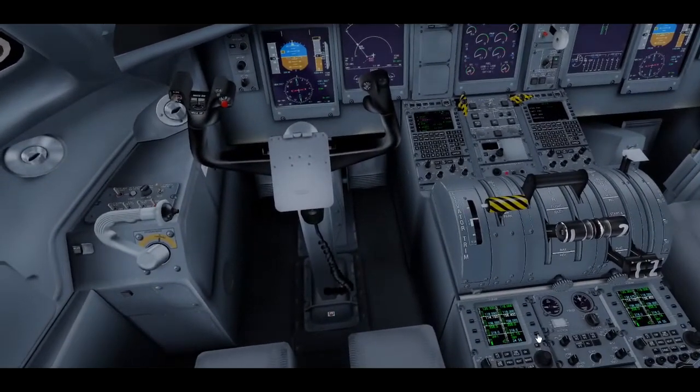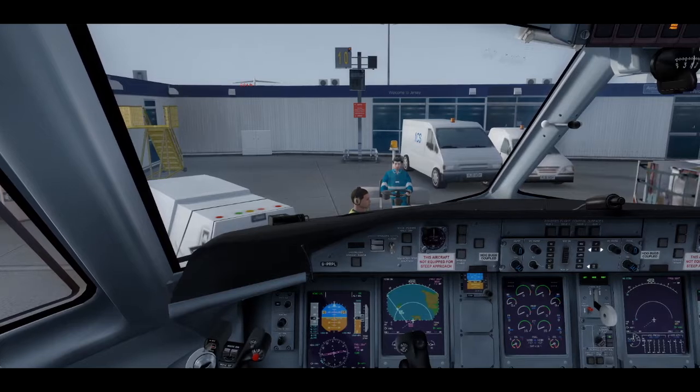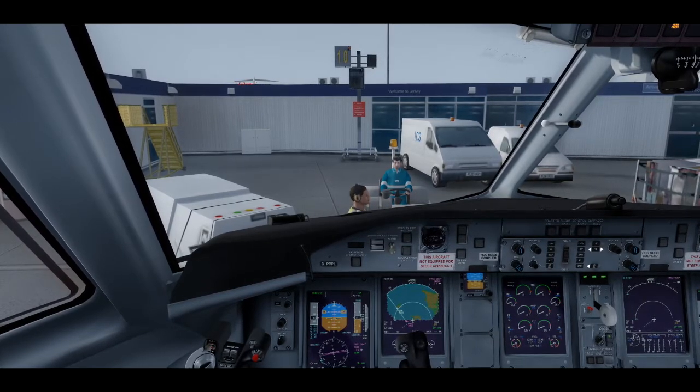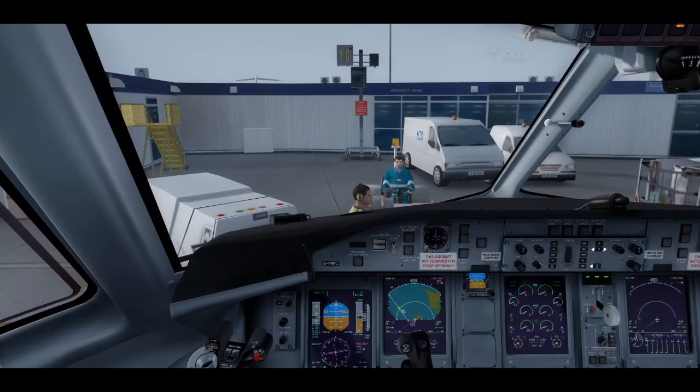Jersey 152, correct. Jersey 152, stand 10 is ready for push and start. Jersey 152, stand 10, push and start approved, face the west. Push and start approved, face west, Jersey 152.